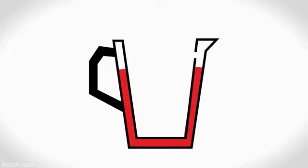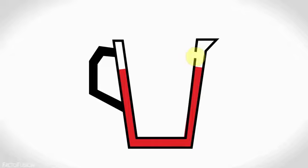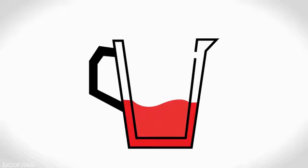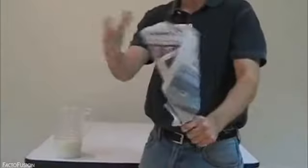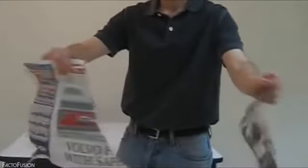In this magic trick, the magician uses a jug that has a smaller jug fitted inside it. The smaller jug has a hole near the outlet that moves the liquid in the gaps between the two jugs, and thus not actually allowing the liquid to get poured in the newspaper cone. At the end, the magician finally crumbles the paper and gives it away to the audience to make sure that the liquid has indeed vanished.